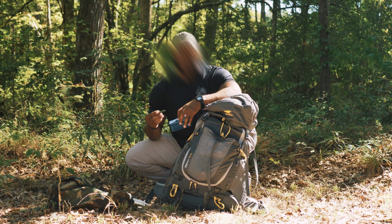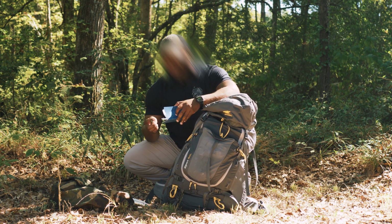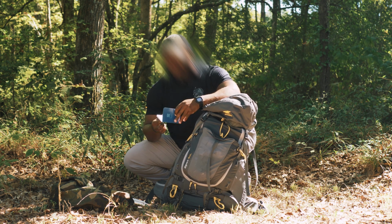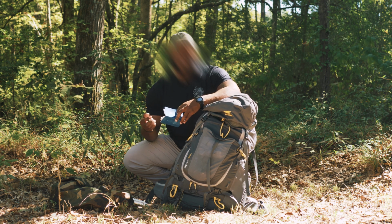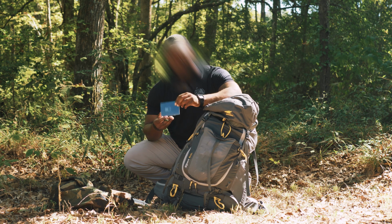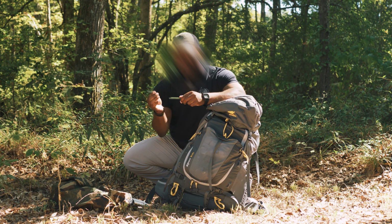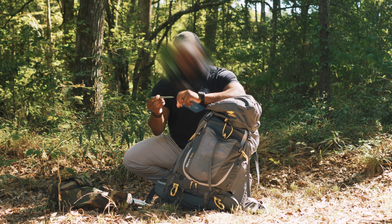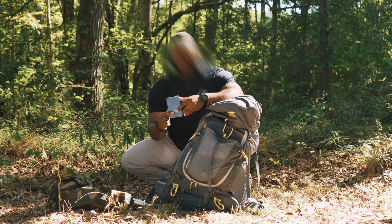If I decide to go into the woods by myself to try to find some more firewood, or I saw something in the distance, it's good to write down certain things, or even just how much rations you have, how much food you have left if you do end up getting lost. I have a Write in the Rain notebook, so this is waterproof. Same as this pen. It's very small, very compact, and then it turns into a pretty much normal size pen. And I have one of these in my chest rig as well.